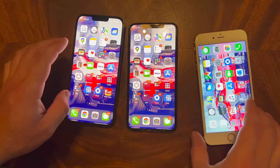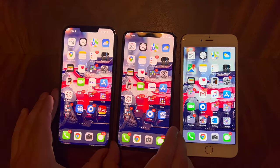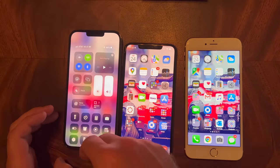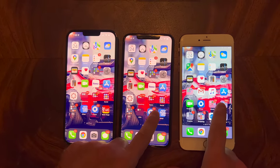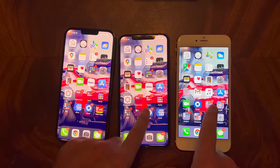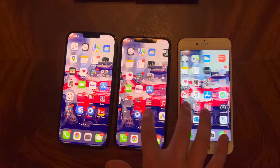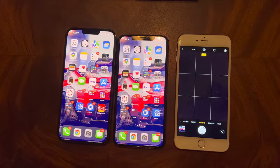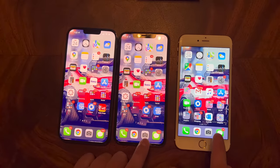I have the same background on all three phones here, and I'll go through some tests to show you the fluidity. By the way, all of the phones are at maximum brightness. So let's go between the 6S and the 13 Pro Max. I'll swipe between the home screens. By the way, we are filming on the 13 Pro Max right now. Just to show you the fluidity, actually, I'll just launch the camera. Nope, messed it up. Going to close it out. Make sure all the apps are closed on the phones, and I'll launch the camera.